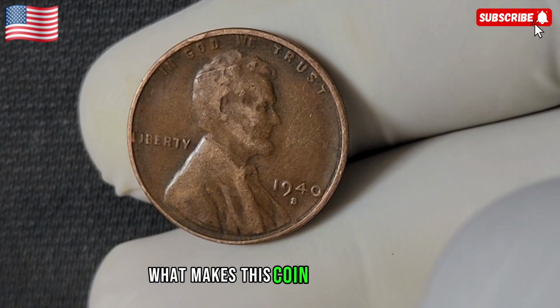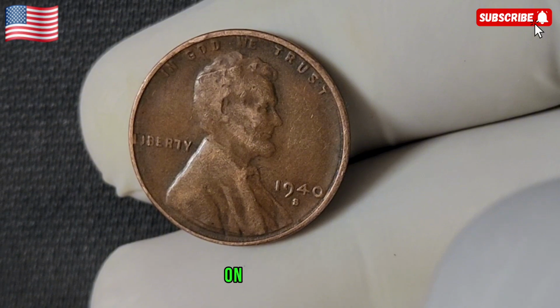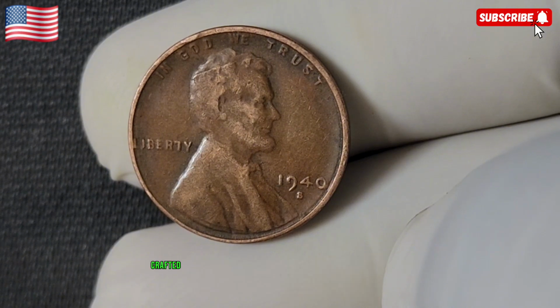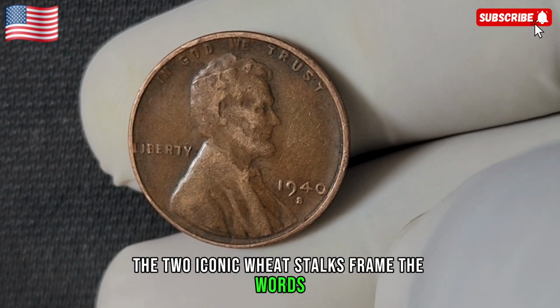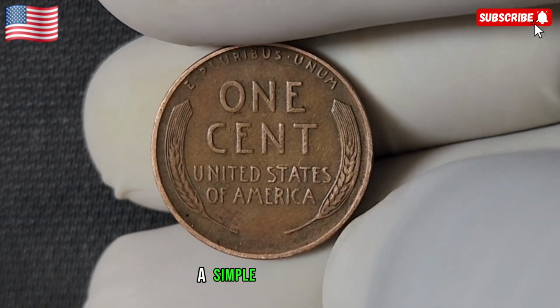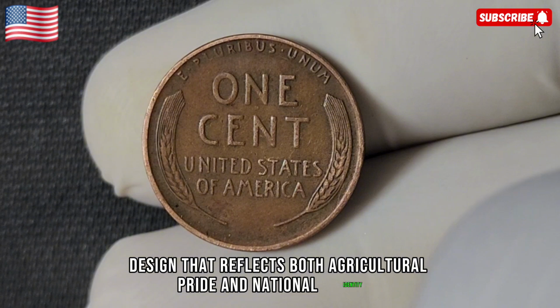What makes this coin truly special is its timeless design and production quality. On the obverse, you'll find the dignified portrait of President Abraham Lincoln, crafted by renowned engraver Victor David Brenner. On the reverse, the two iconic wheat stalks frame the words 1 cent and United States of America, a simple yet powerful design that reflects both agricultural pride and national identity.